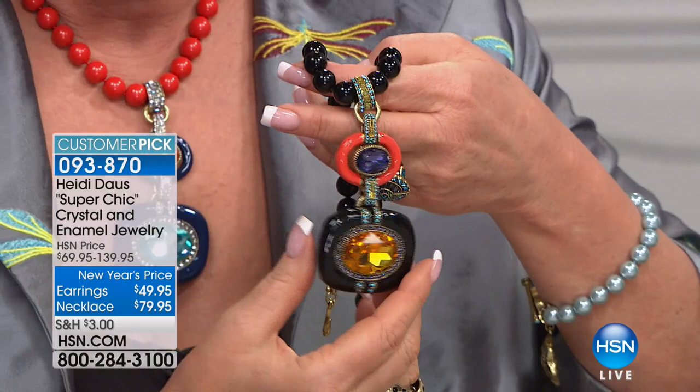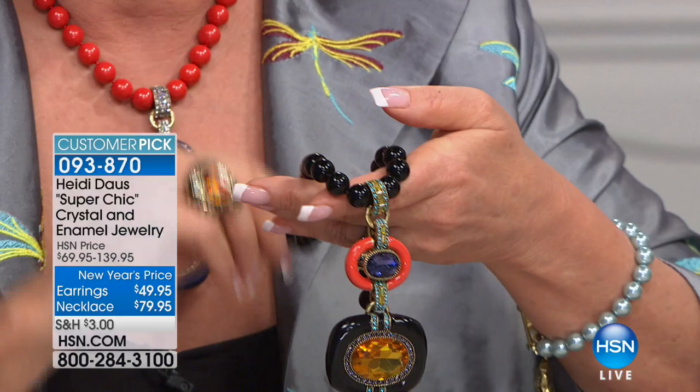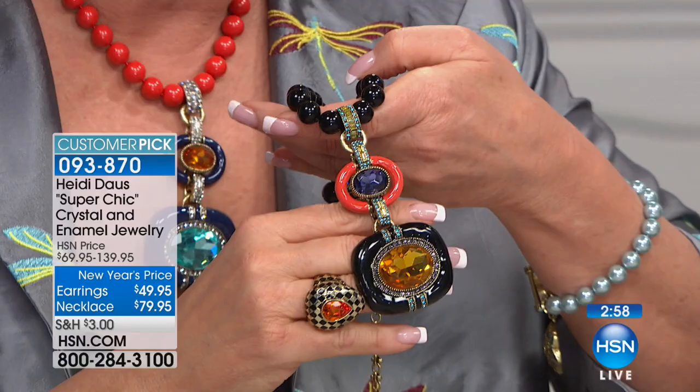How much is this now? This is $79.95. And I just want to say that necklace is $79.95. It was $139.95. And that was an incredible price point.